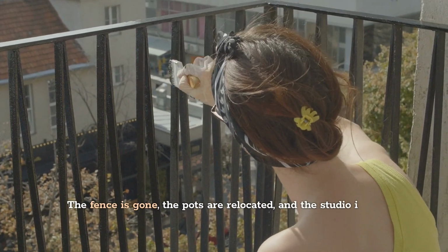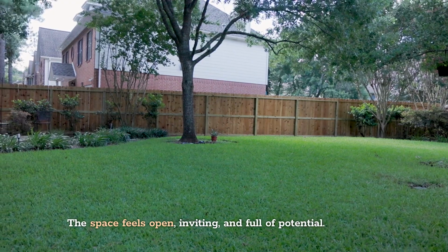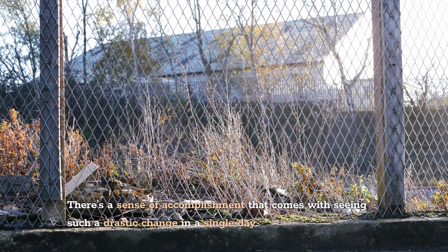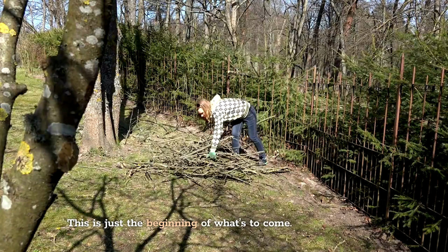The fence is gone, the pots are relocated, and the studio is refreshed and organized. The space feels open, inviting, and full of potential. There's a sense of accomplishment that comes with seeing such a drastic change in a single day. The journey doesn't end here, though. This is just the beginning of what's to come.